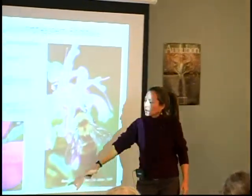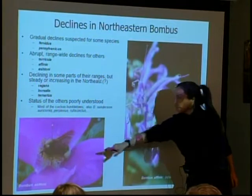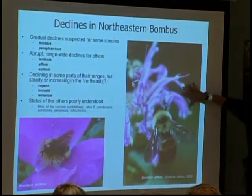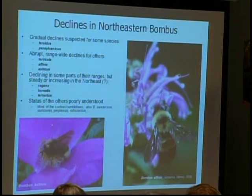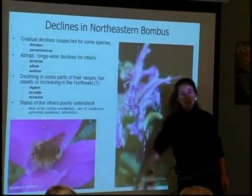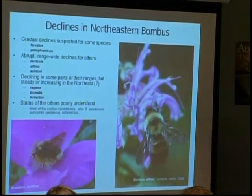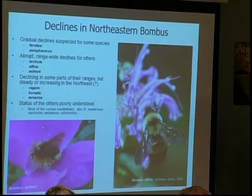If you look over here at Bombus ashtoni, this bumblebee is a parasite on this bumblebee and one other species, both of which are declining. So as the host species declines, that one has declined as well. So the parasitic species used to be found here in Vermont. We can't find it anymore and haven't found it for some time.